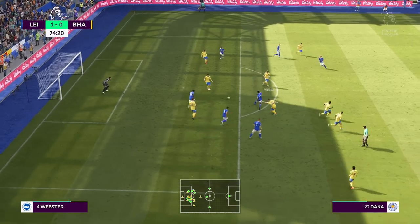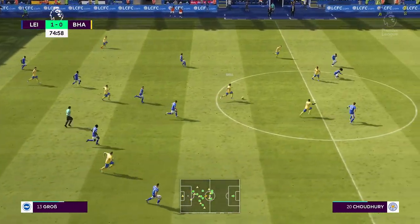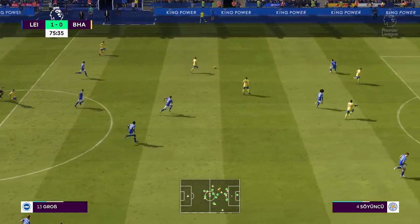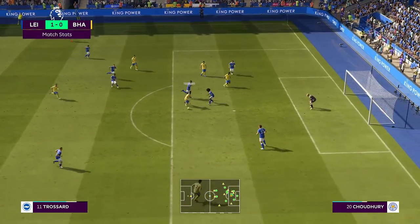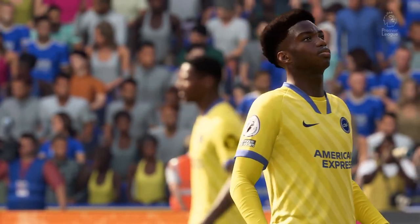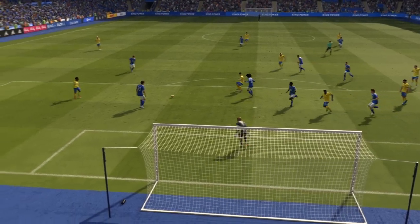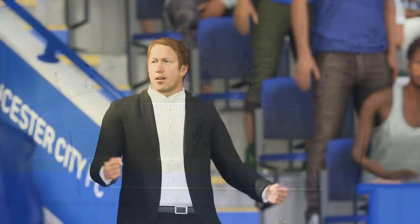But he knew he had to get to the ball, and he did. And breaking at pace with menace. Do they have the guile to open up the defence? Trossard. Well, a fantastic counter-attack as they move through the gears, but not a brilliant end product. Well, everything looked good until the finish, but that shows how dangerous they are on the break.